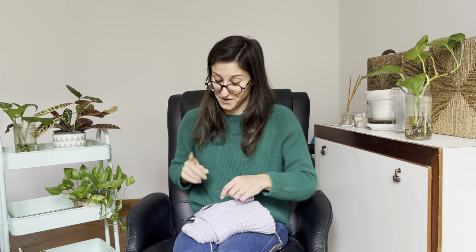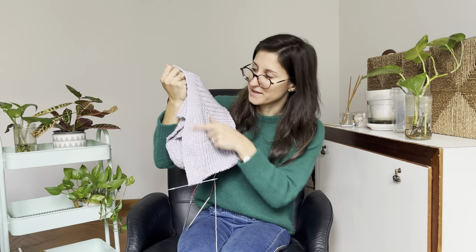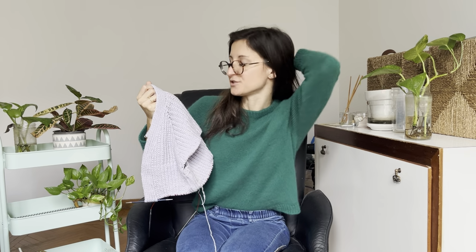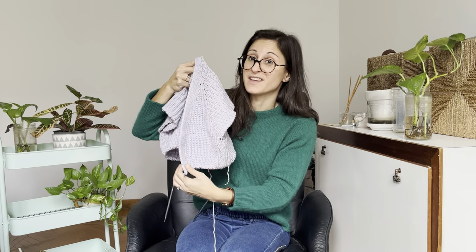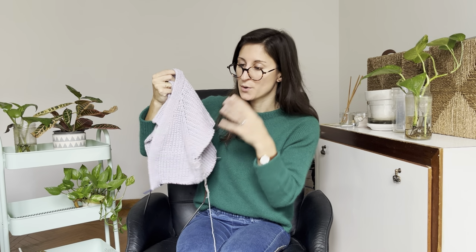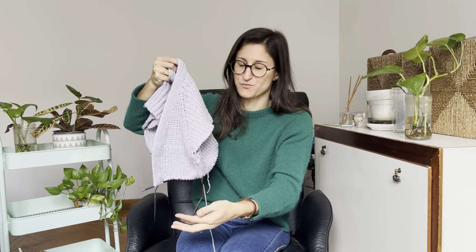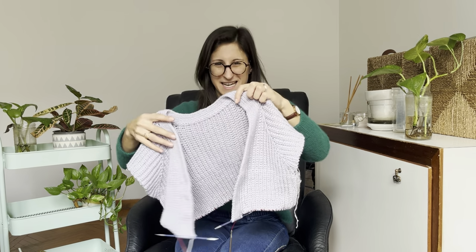I think, I don't know. The pattern is quite fun though. There's a built-in button band here at the front. Of course, it goes behind your neck and comes from the other side, but it's knitted together with the actual garment. So you don't go back afterwards and pick up like 300 million stitches and knit your button band. So I do quite like that idea.